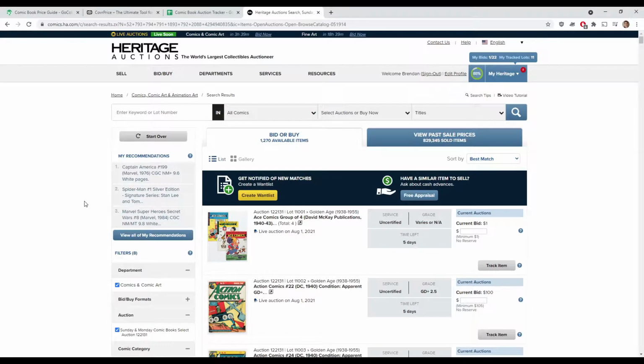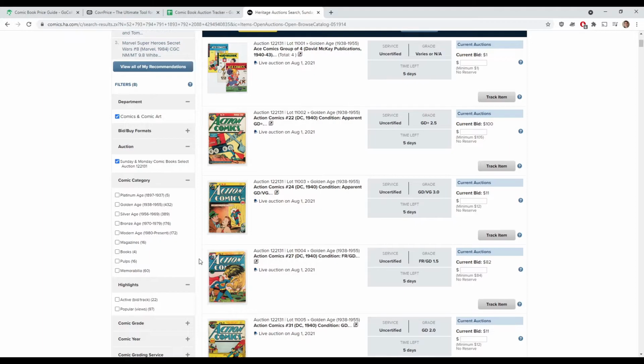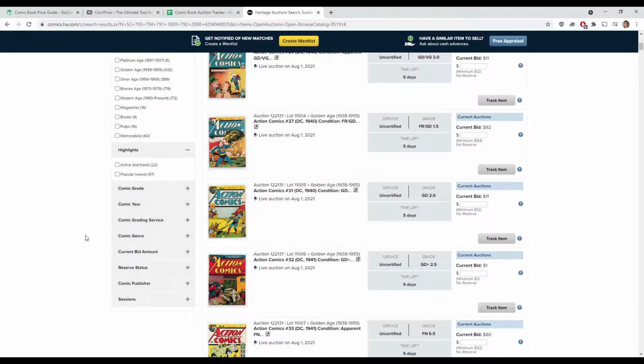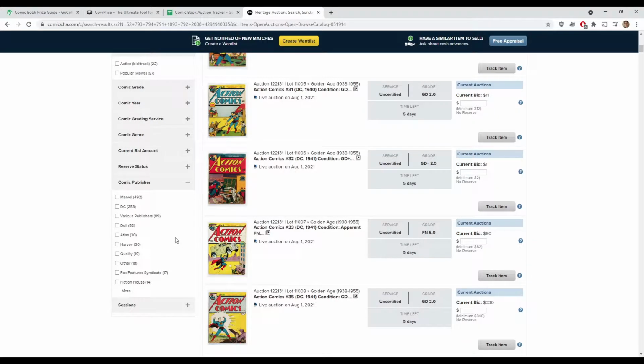And you're kind of limited with some of the filters here, but the easiest thing for me to do is to filter by publisher. So down on the left-hand side, and again, if you wanted to only focus on Golden Age, you'd select that and see how many books are in the auction and so on. What I like to do is, instead of getting too specific, I just search by the comic publisher. And I am more of a Marvel collector than I am DC or any other publisher. And so that's kind of my focus.